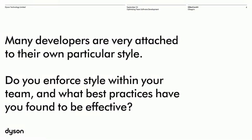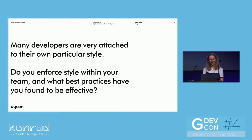Right, let's move on to the next question. This is something that I think is coming up in the next session, so maybe we don't want to step on it too much, but I know that many developers are attached to their own particular style. So within your teams, do you enforce style, and what best practices have you found to be effective?